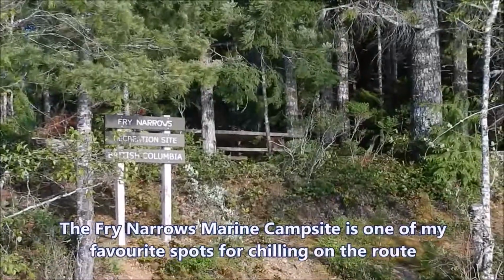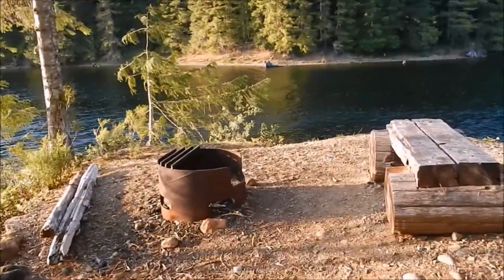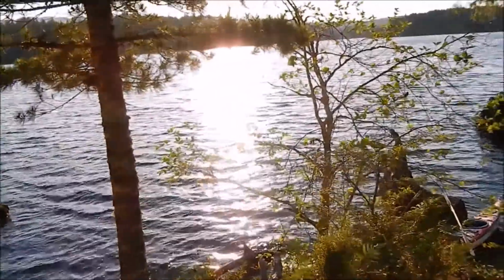This campsite is one of my favorite campsites en route. It is only accessible by boat. It has a spectacular view of the lake and the Narrows.